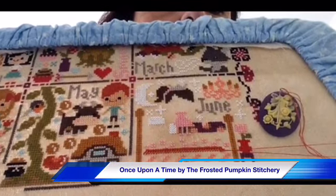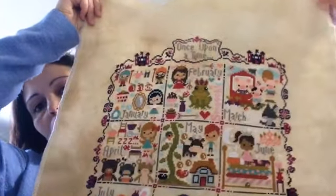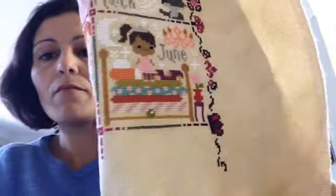I don't have any goals for that one, and it'll just get done when it's done. The next one I worked on, I only worked on 3 of my WIPs this month. The other one I worked on was Once Upon a Time, and this is what it looked like the last time you saw it. And here's what it looks like now. All of the top border's done, a little bit further than halfway. I also finished up the June block, which is Princess and the Pea, and I finished July, which is Thumbelina.